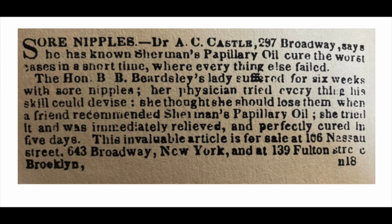And then it ends with a little call to action, basically saying this invaluable article is for sale at these locations. So in these two ads, they actually gave the location where the product was able to be bought. So that's a step ahead of the first hair renewer ads that we looked at.